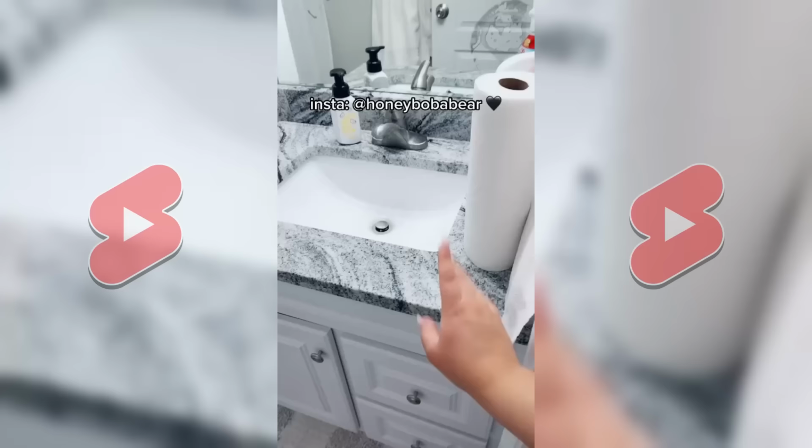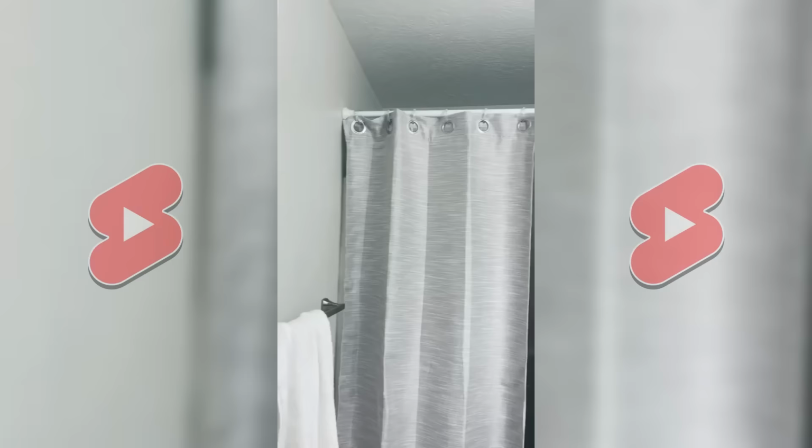Anyway, I'm already bored of the way my bathroom looks, so we're gonna redecorate it again. Just take down the shower curtain and liner, and now I'm putting up a new one. I'm using actual curtains, but my mom inspired me to do it like this, so that way I can open them like that, maybe hook it onto the side, I don't know.